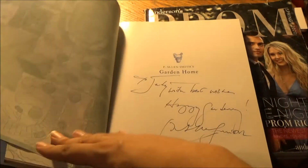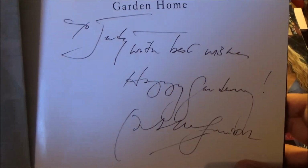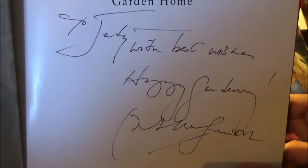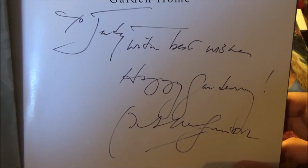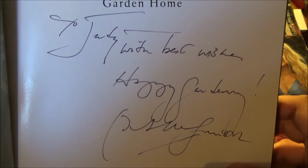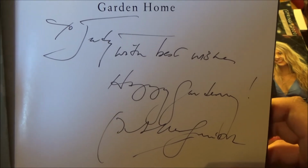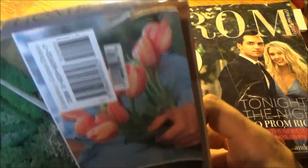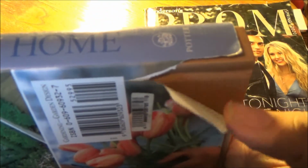One last feature that's so cool about this particular copy, it was autographed by P. Allen Smith himself. This was originally for a woman named Judy. With best wishes, happy gardening, P. Allen Smith. One downside? Well, the condition. As you can see here, the bottom of the back cover is torn a bit.